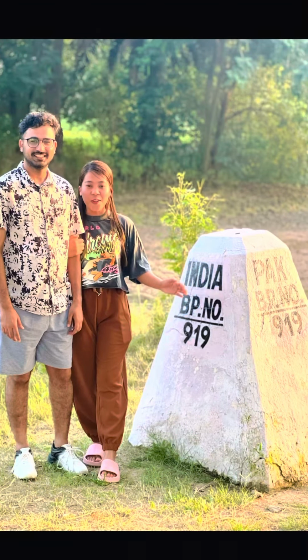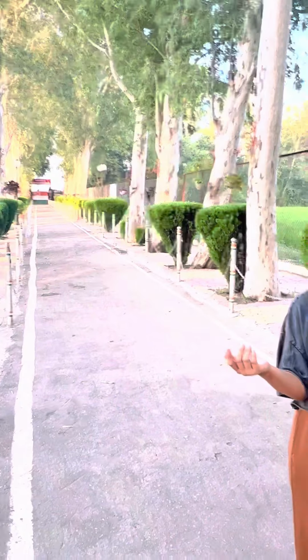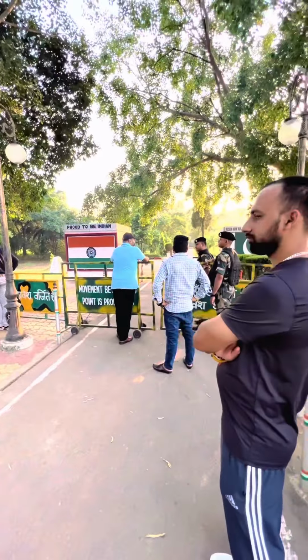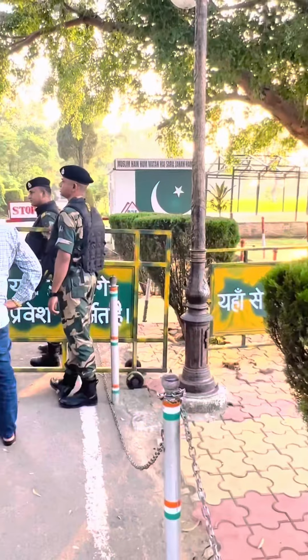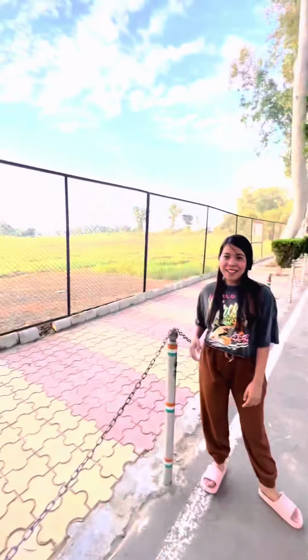So this is our first photo. This is the border. As you can see, we're standing on India land, and the other side is Pakistan already, guys. And yeah, I enjoyed it. You can see Jana still taking some photos of me. That is the gate behind me, the gate to come from this side. Then the army officers, and some tourists also come to visit and take some photos. And you see their pole also has the India flag sign.